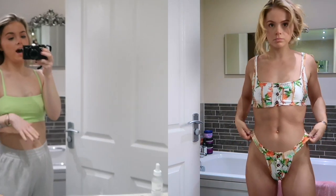So now that my fake tan routine is done, here's a comparison and we will go on with the rest of the morning.